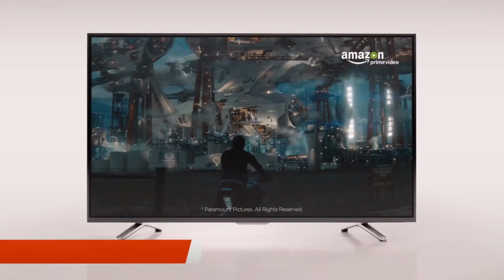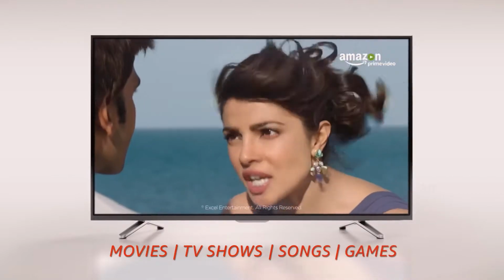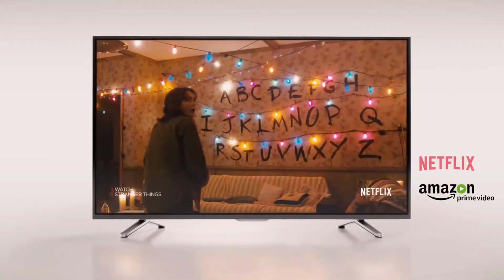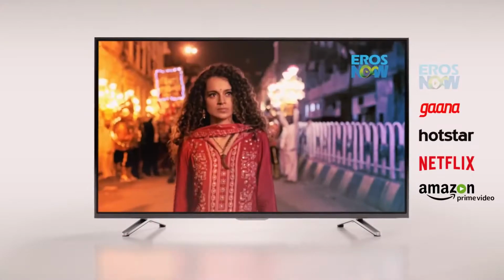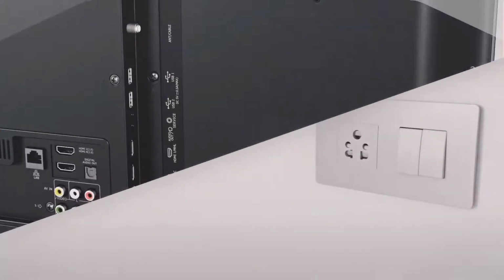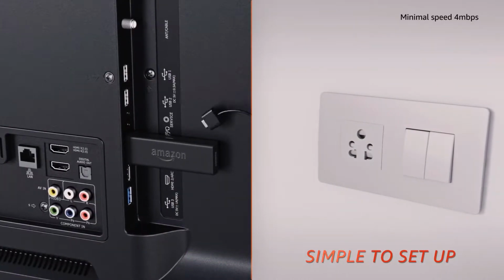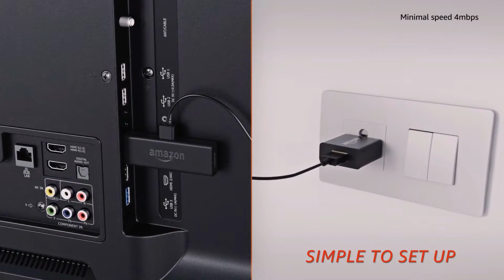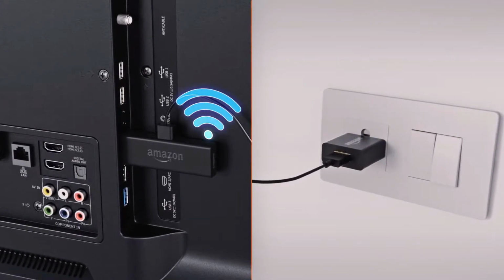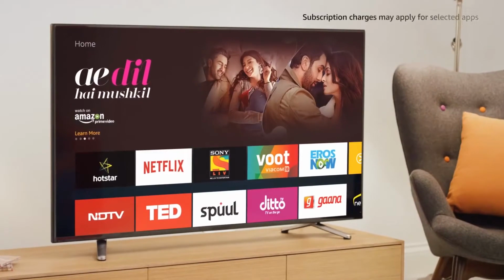Well, it's not a genie, but it can play movies, TV shows, songs and games through apps like Amazon Prime Video, Netflix, Hotstar, Gaana, Eros Now, and more, all on your HD TV. Setting up your Amazon Fire TV Stick is no rocket science. Just plug it into your HD TV, connect it to a power source and to your Wi-Fi for instant high-definition entertainment. All you need to do is log into your Amazon account and get started.